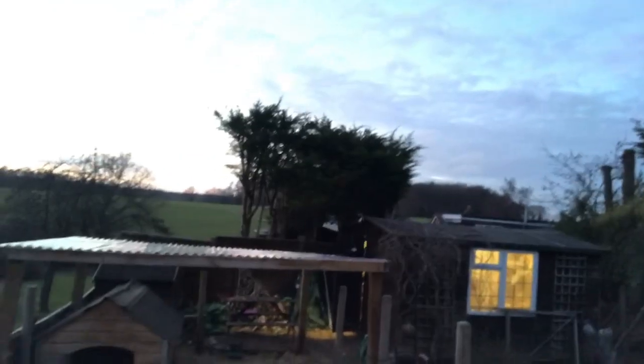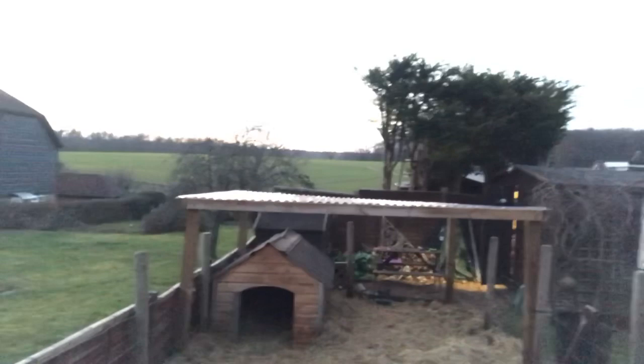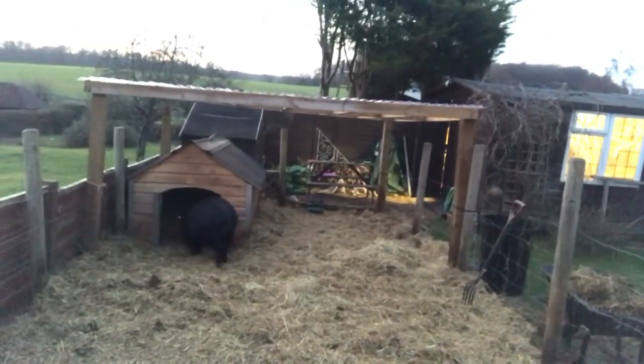I'll just show you what's going on with the light, the sky, the field. It's going to be a nice sunset, I think. It's all purple there already. Are you out, Wilson? He's just had a lovely scratch. He was absolutely in piggy heaven.